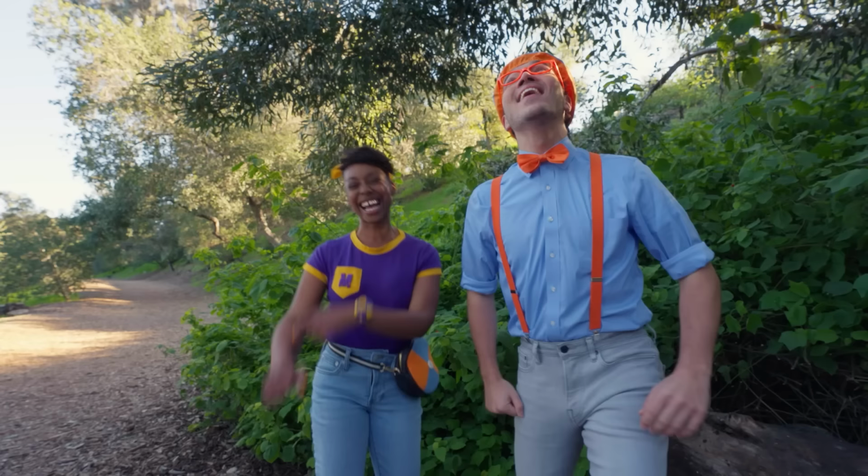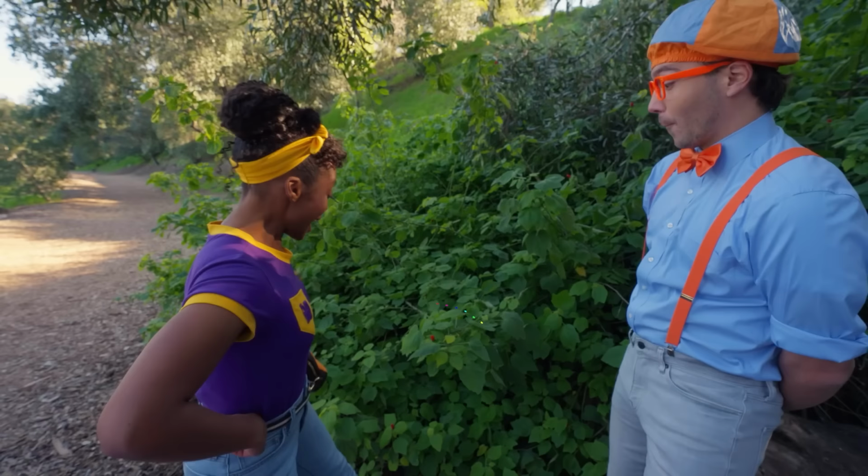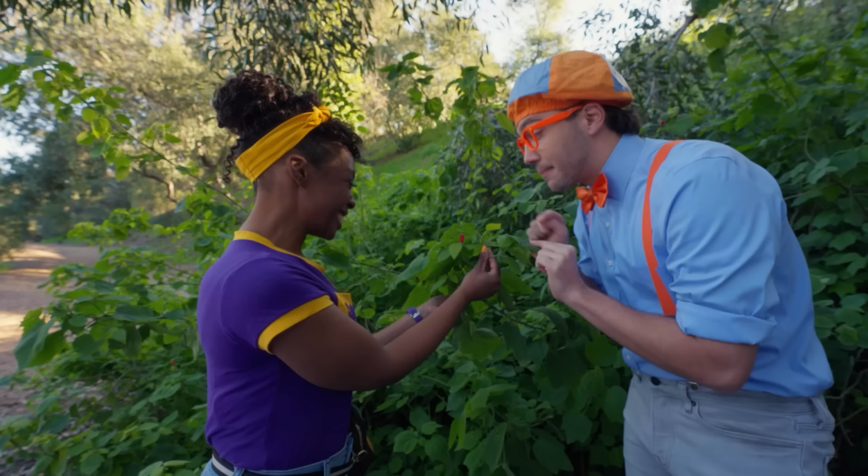Okay, my turn. I spy with my Blippi eye something red. Hmm, something red. Hey, is it this flower? Yeah, look. It's a red flower bud. Oh, so pretty. Hasn't bloomed yet. No, not till the spring. Then it will be a beautiful red flower.